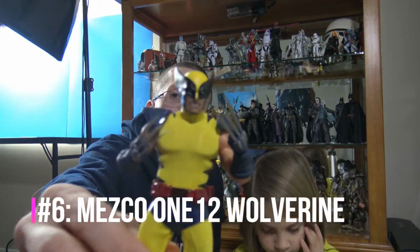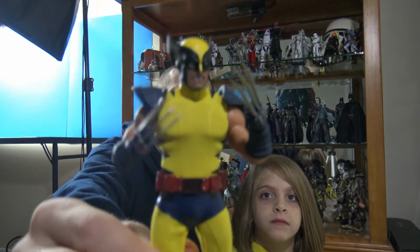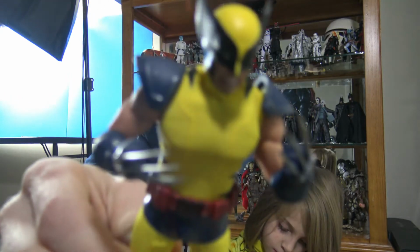Then moving on to number 6, one that I just recently got towards the end of the year: the Mezco 112 fall exclusive Wolverine Tiger Stripe figure. Very cool figure. It's awesome. It's got really nice articulation. It does have some things that bug me, like the shoulder pads.